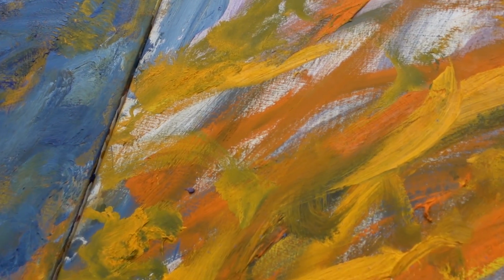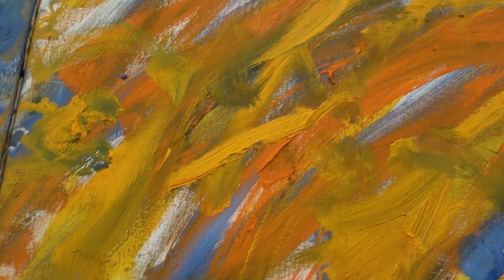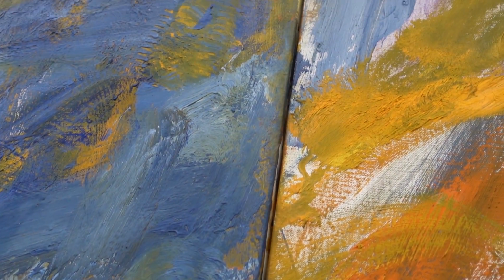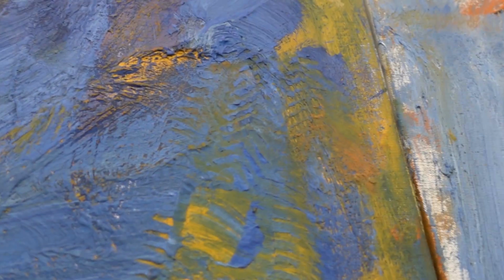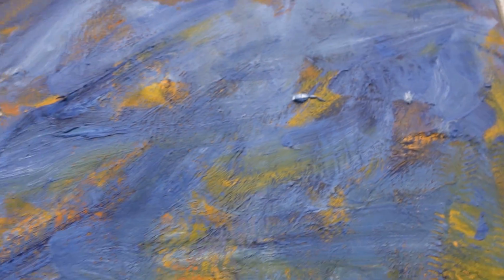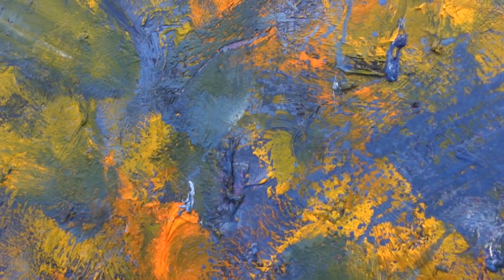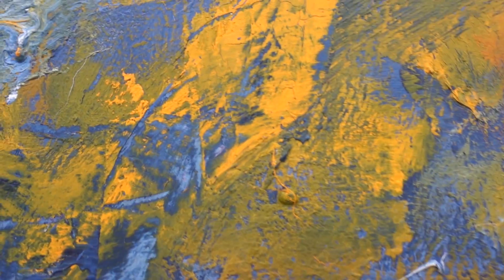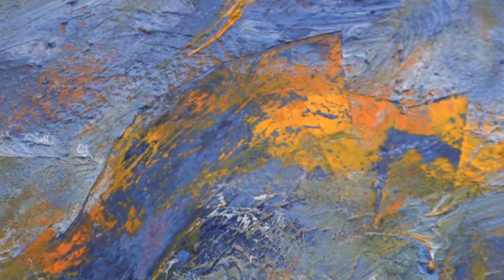And I think Joan has got some great technical prowess in the way that she's able to keep her colors clean. Oh gosh, some of this almost looks like a footprint. Oh, and there's a lot of scraping in there I can see too.